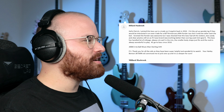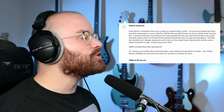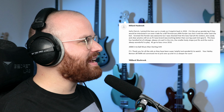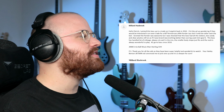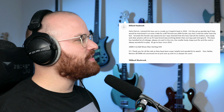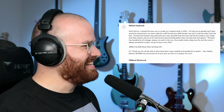This bass has handled a lot of mileage, always sits well in the mix. The smaller body shape just fits, and the neck is always wonderful to play. Number one go-to bass since 2010. 2008 Ernie Ball Music Man Sterling 5 Double H. P.S. Thank you for all the vids, as they've been super helpful and wonderful to watch. Thanks, man. Your Harley Benton JB75MN vid convinced me to pick one up, and it's a sleeper for sure. Dude, right? Thank you so much for submitting, man. Oh yeah, that's so rad, man.